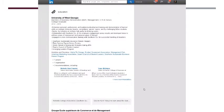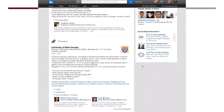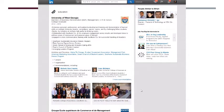Okay, so moving down the line is the education section. His education is the University of West Georgia. I think he's planning to graduate this year. And not only does he put down some of the things that he's done on campus, but he also included what societies or activities he's involved with, the projects he's been involved in, organizations, and recommendations from different professors or people at this institution. And he also put some videos as well, some things that he had been involved in.